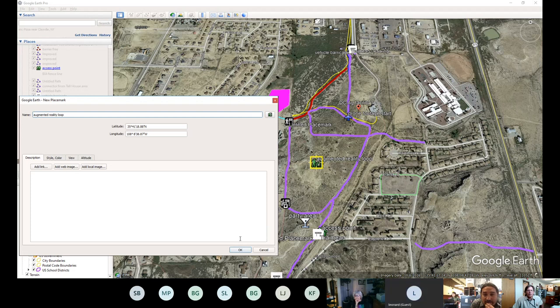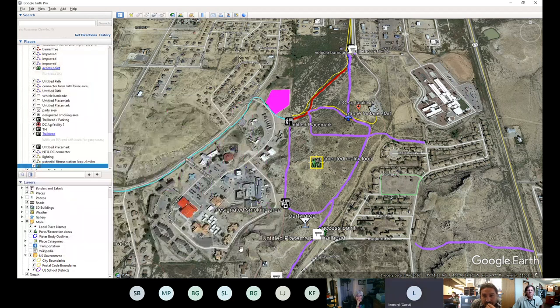So I just put a thing in the middle, augmented reality loop for now. That's what this lower loop would be maybe, right? Yes. That's kind of a cool idea. Okay.